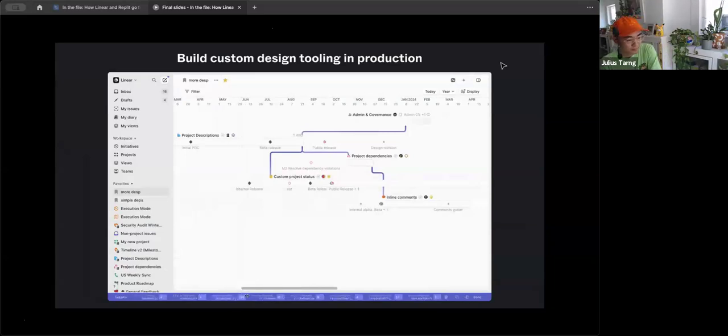So sometimes that back and forth that we just showed in a previous slide is done via Slack or Huddle, but sometimes that's not fast enough. Sometimes we actually just need to build custom design tooling in our production code base. For example, this is a video recording of something I built last Thursday called the tweaks toolbar. There's a bunch of these properties at the bottom that I added so that you can live tweak these dependency graph lines between all the nodes.